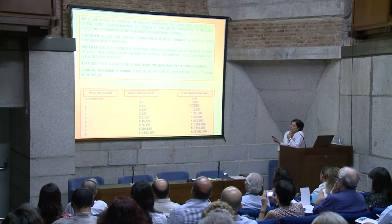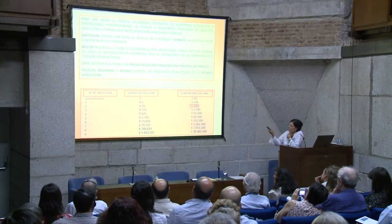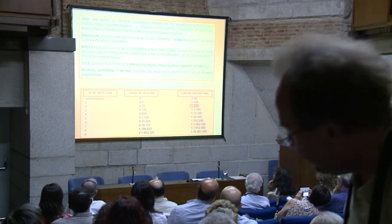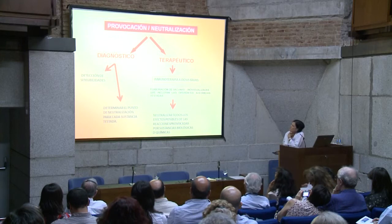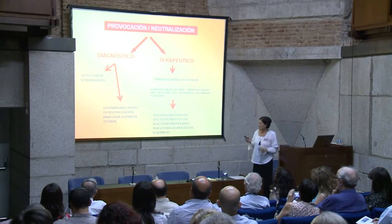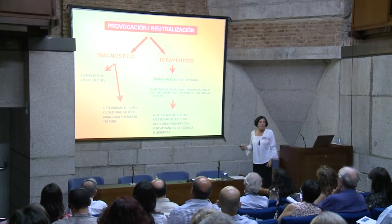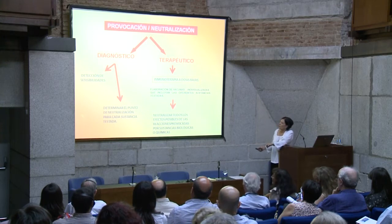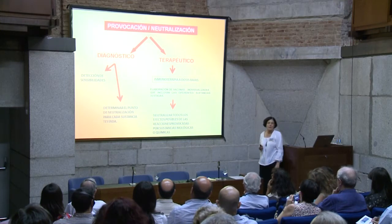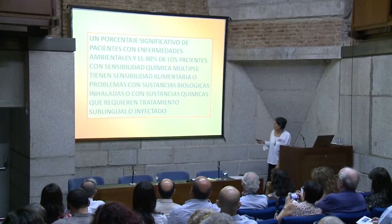For immunotherapy, the challenge tests are very important. This has to do with different concentration levels of substance injected at different levels of the skin in multiples of 5 in regard to degree of dilution. This provocation or challenge neutralization test aims at diagnosing. We shall be able to detect sensitivity to food and other chemical substances, and also to determine the neutralization point for each substance that has been tested.